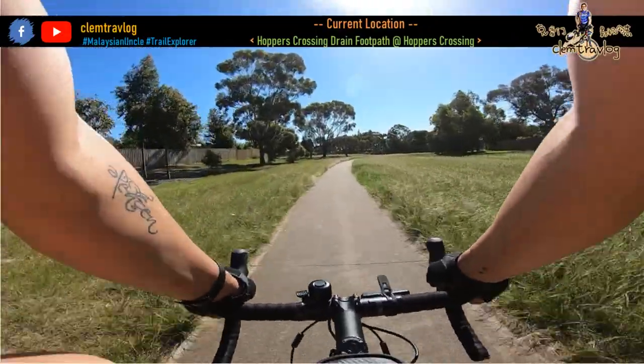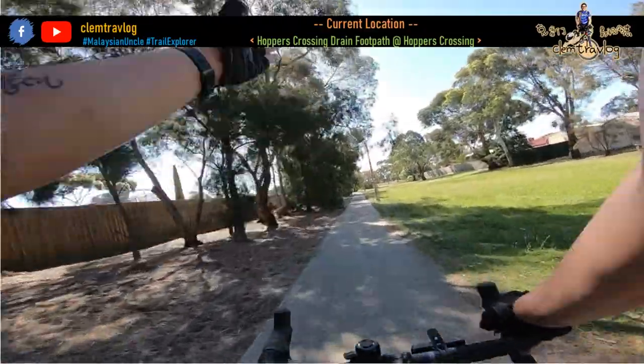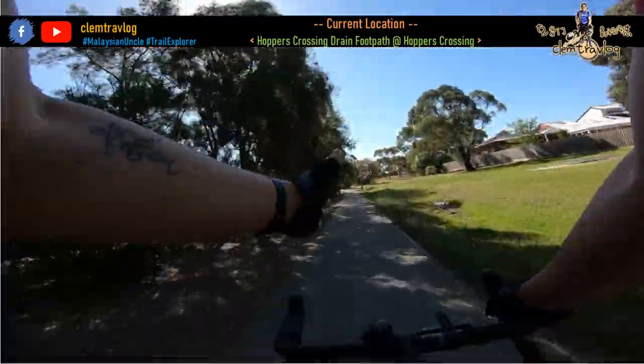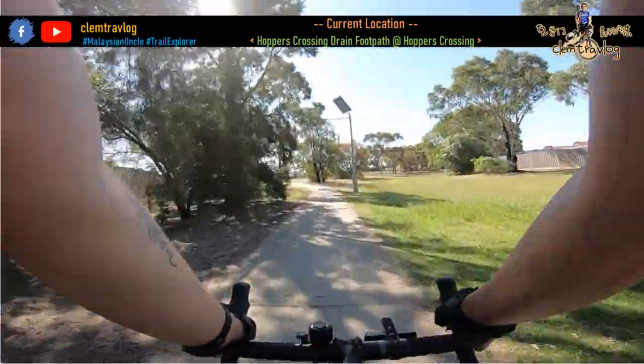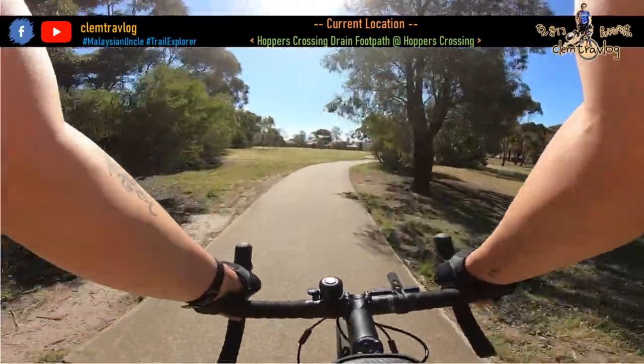Hi-ya-ya, it's a bit hot today, sunny day. So right along this Hopper's Crossing drain, you will reach Hogan's Road and then continue on Hogan's Road, turn left on Downing Road, and then not far again, you will start on the Heathdale Glen Orden Trail.